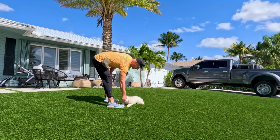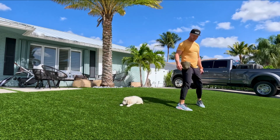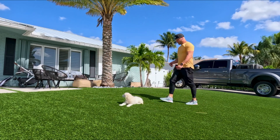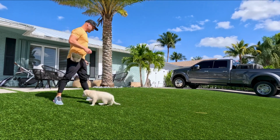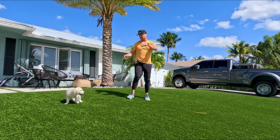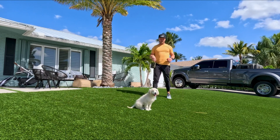Good. So right now we're training this dog out here on the front lawn. This is the second day of clicker work. Ideally, I wanted to do it inside, but I just said, let's see what the dog has focus-wise outside with some of the distractions, even just the palm tree blowing, cars going by.